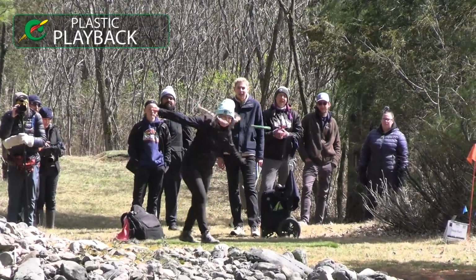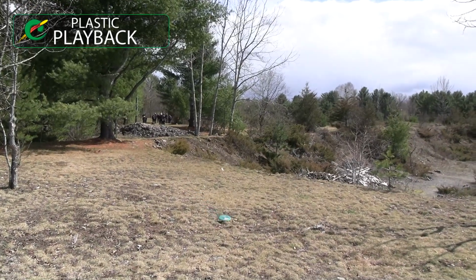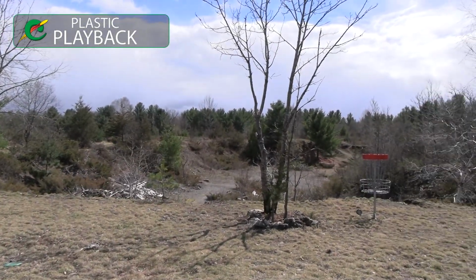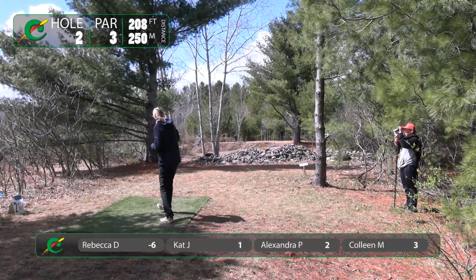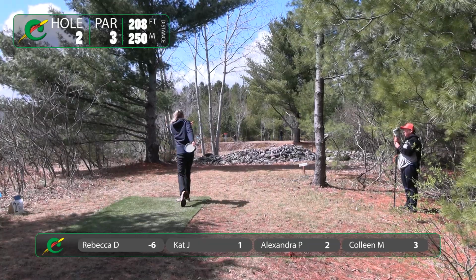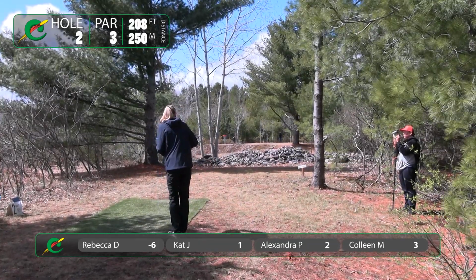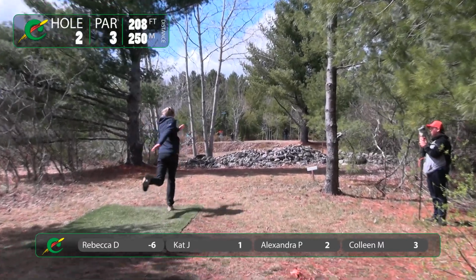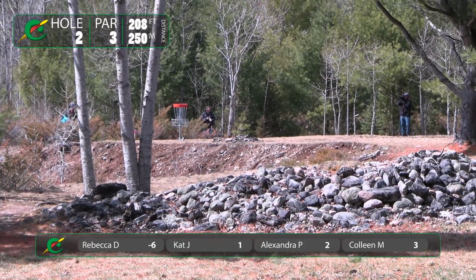And it looks like we're getting 2 plastic playbacks on this hole. The winner of our own plastic playback, that standstill, coming in clutch here, leaving it right in the middle of the fairway. And let's see what Alex does here. Looks like she's lining up a hyzer. And that wind, you can see it in the trees here. Like, it looks like, I'll just shoot a nice shot down the middle, let it hyzer out a bit, but that wind is contentious and can push that right to left real quick.